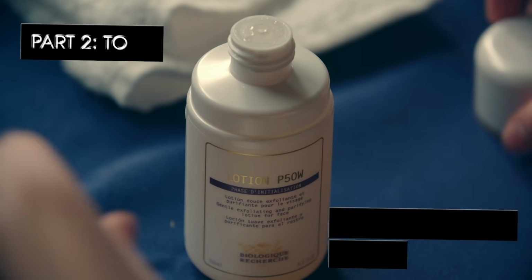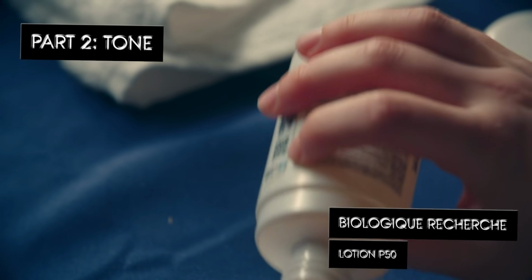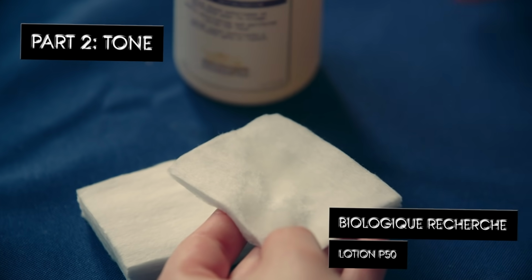This is my toner, by the way. I'm putting just a couple of drops. This is the sensitive one. Get the sensitive one because the other one's a little harsh for me. Every time I deviate from it, I end up going back to it because it's a very scientific formula. There's no fragrances. It's the one thing that works on my skin.